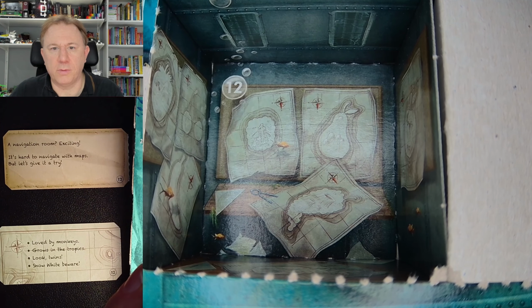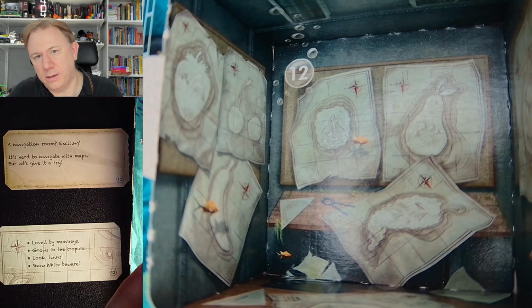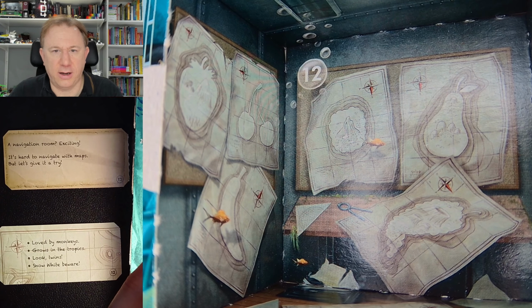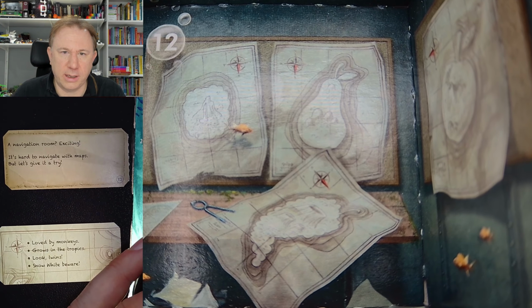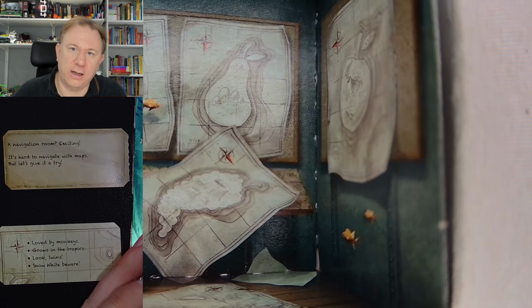Now here is the room, and we have a lot of islands shown on maps. And some of the islands look like fruit. In fact, maybe all of them do. And I have been finding in previous rooms on certain days islands that look like fruit. So here we have strawberry, cherry, banana. I don't know what that is. Pear, and then I don't know what that is. And on the right, an apple.